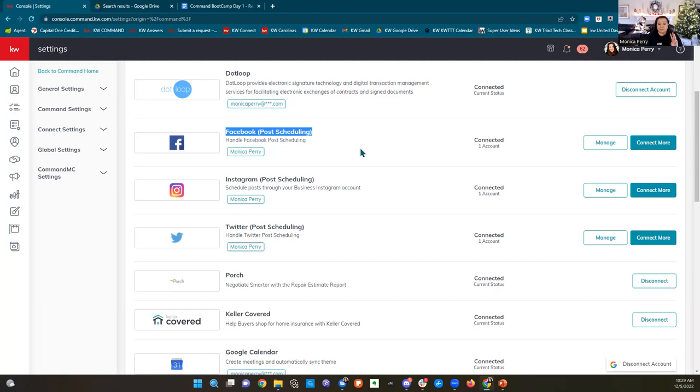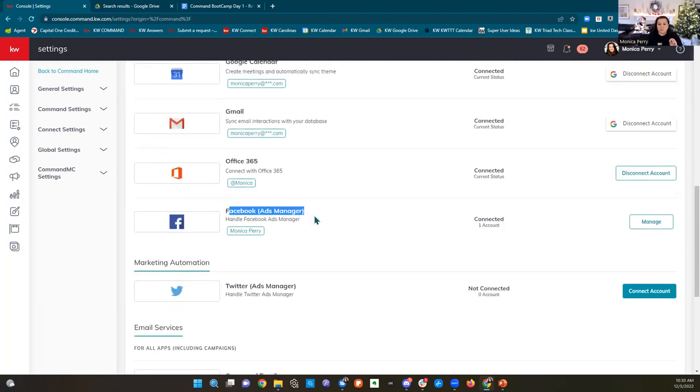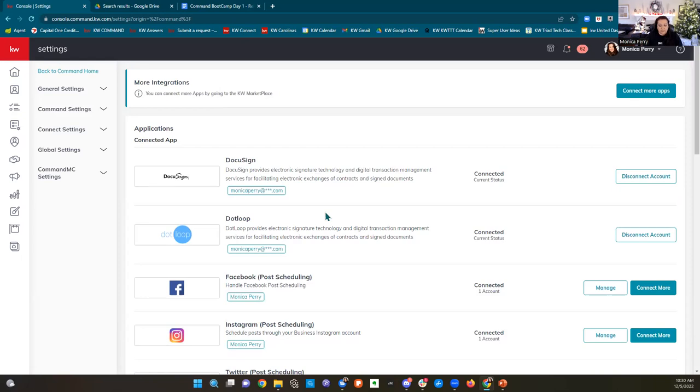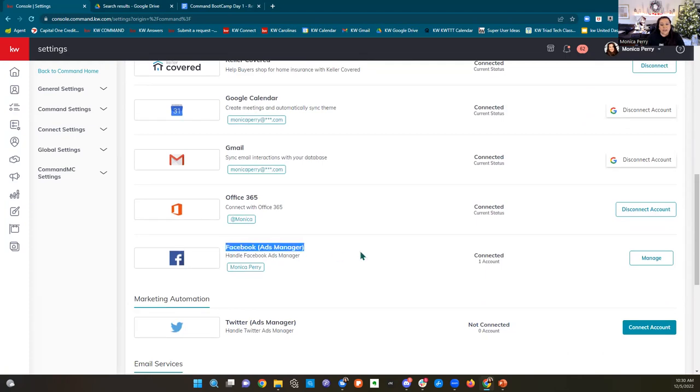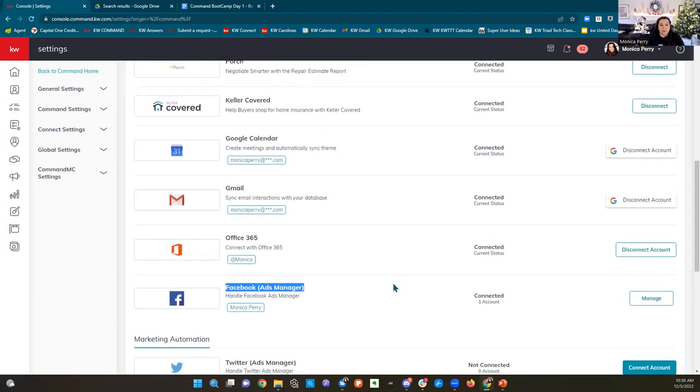Facebook, two separate spots to connect Facebook right there. Okay. The first is for post scheduling. That means that we can do free social media posts to Facebook through Command. That does mean that you need to have a Facebook business page. You cannot post to your personal Facebook account through Command, only your Facebook business page. So the post scheduling is just free posts, right? Down here a little bit further is the ads manager. This is where you can do paid ads to generate leads through Facebook. So if you're going to be using both, you need to have both connected.